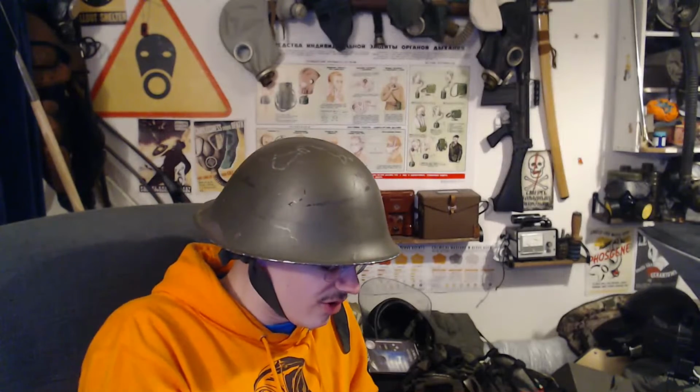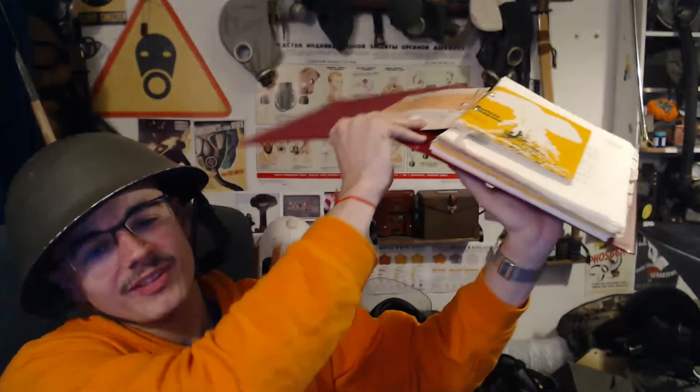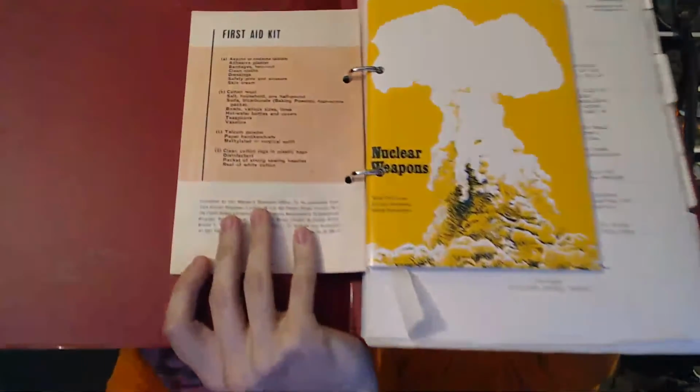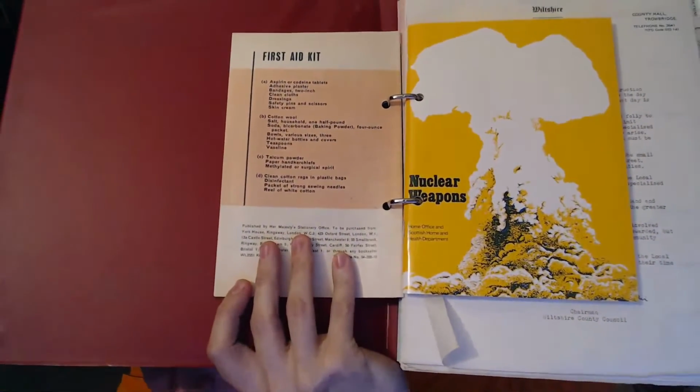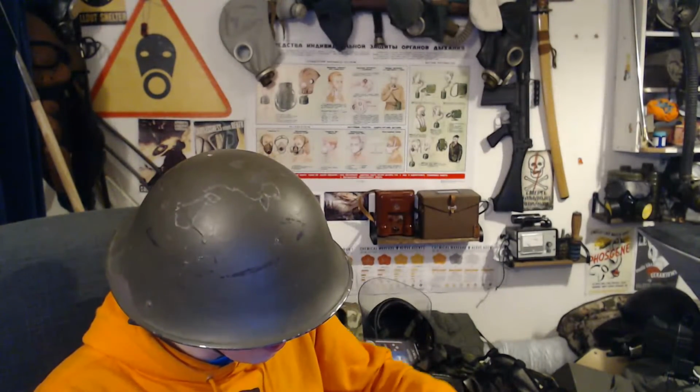Oh, this is what it says should be in your first aid kit. Let's just get that there. Aspirin or codeine tablets. I guess this was back when you could just buy codeine on its own over the counter, which sadly is not a thing anymore. You have to buy co-codamol.